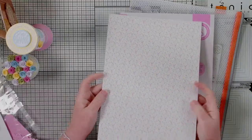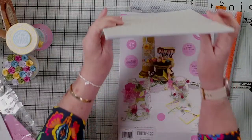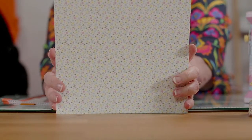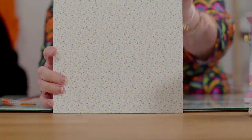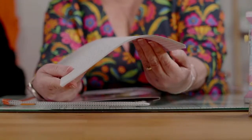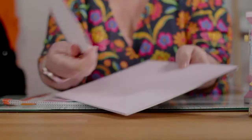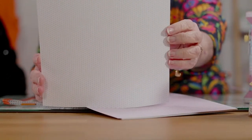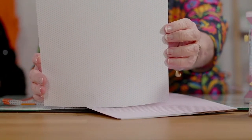So, are we going down? Where can we see better, Cam? Front? Oh, there we go. A little bit closer. There we go. Love the little Dixie roses. Look at these little flowers. That is going to crop up everywhere. Then if we move across, they're backed as well. So on the back is a pink polka dot. That is pretty. It's absolutely gorgeous.